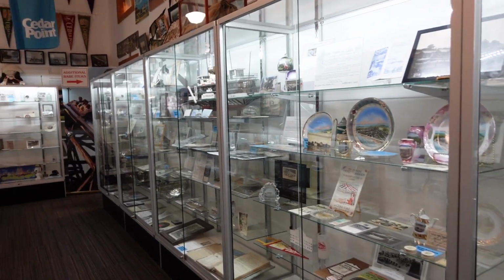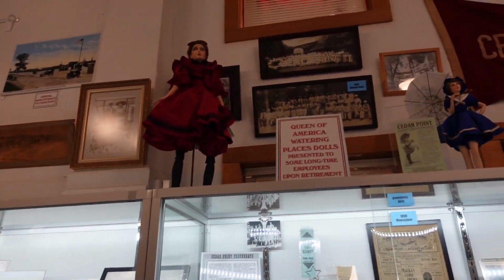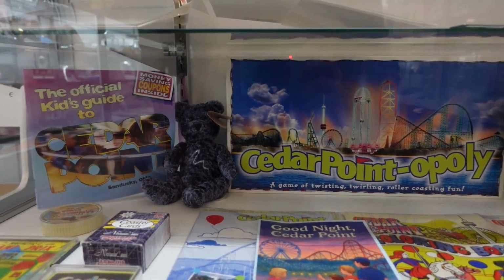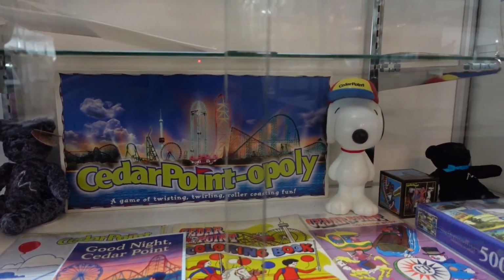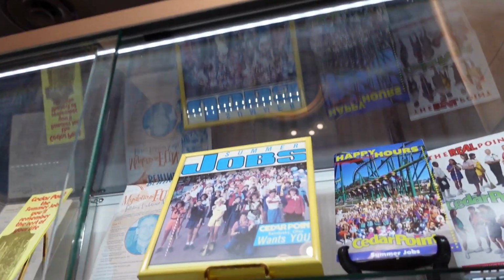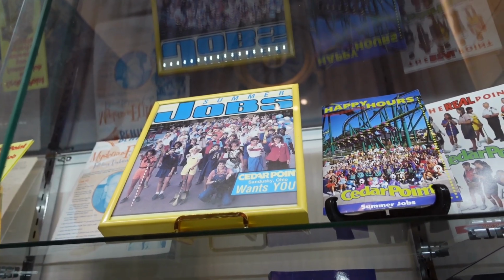So this section is just all sorts of Cedar Point memorabilia. That doll is really creepy. Look at, there was actually a Millennium Force Beanie Baby. Ooh, Cedar Pointopoly. Can't wait to play that. Oh man, look at that. Cedar Point wants you! That's so 80s.